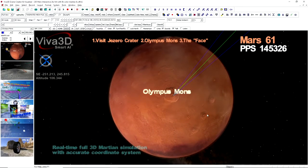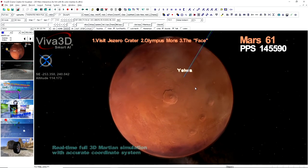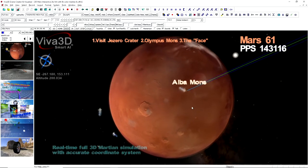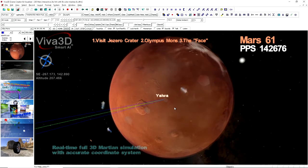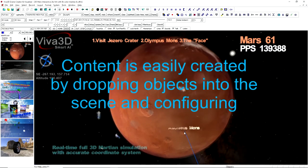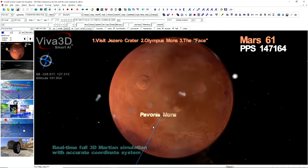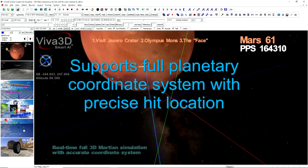Mons at 36.9 kilometers. Yelway at 479.5, Alba Mons at 419.9 kilometers. Yelway at 500 and Ascraeus Mons at 45.0 kilometers. Havanus Mons at 6. Travel to get more information.